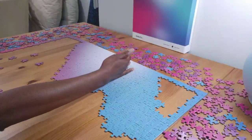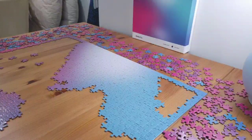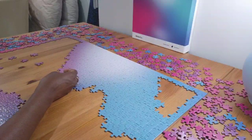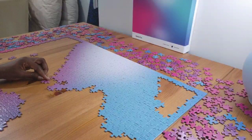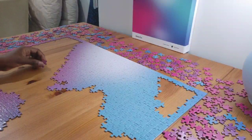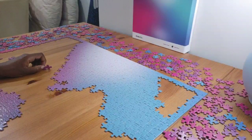I already know how to handle those types of puzzles thanks to the glass puzzle that I did before. So I already got strategies in mind for how I'm going to get that bad boy done. But yeah, I'm looking forward to that. That'll be next. Speaking of the glass puzzle.